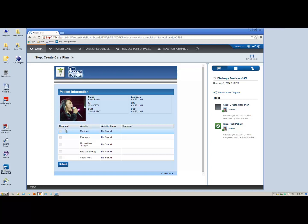By default, medicine and pharmacy are required activities. There are also a set of optional activities for occupational therapy, for physical therapy, and for social work. It's possible to include comments as the care plan is created.